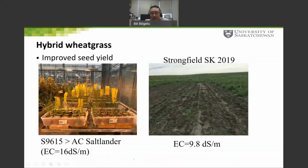I want to give you some more details of this S9615 hybrid wheatgrass. We tested it initially in a greenhouse for salt tolerance, compared to AC Saltlander hybrid wheatgrass, using quite high salt solutions, 16 decisiemens per meter. We found it has better salt tolerance than AC Saltlander. Then in 2019, we selected two sites in southern Saskatchewan.